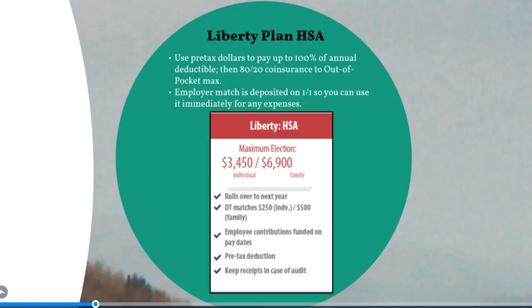And this money comes out of your check pre-tax, so you save on the amount of income tax that comes out of your check each pay period. When you contribute to this plan, your employer will match on up to $250 per year of what you put in for an individual plan, or up to $500 for a family plan.